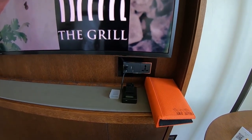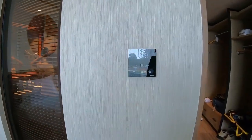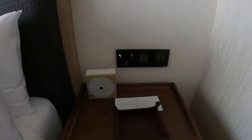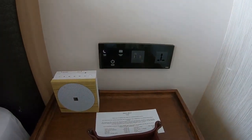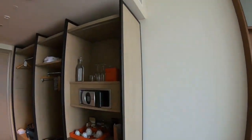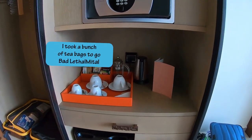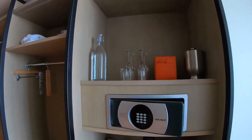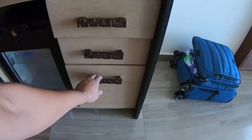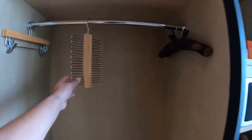sockets. USB high-powered charging ports. High-tech digital AC unit. Boombox with USB charging stereo, nightlight, reading light, master on and off with USB. Check out that wall art. Assa Abloy safe, tea set, make some tea and coffee. Water set with distilled water, a mini fridge down here. No idea what's in here, just cabinets to throw stuff in. No food, here's our luggage. I guess this is like a tie rack. That's pretty neat.